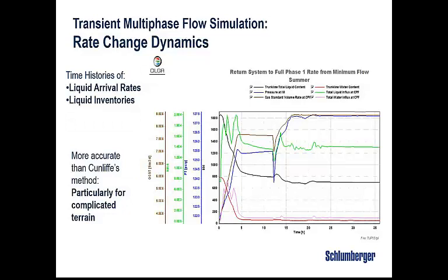I guess the final example of neat things that OLGA will do, or any transient simulator, is rate change simulations. And really, you can kind of figure this one out from what we've talked about so far. At high flow rates, a line has low liquid inventory. The gas is really whizzing over the liquid. The interfacial shear stress keeps the liquid swept out, so the liquid inventory is low. By contrast, at low flow rates, you've got less interfacial shear stress, so you've got high liquid inventory.